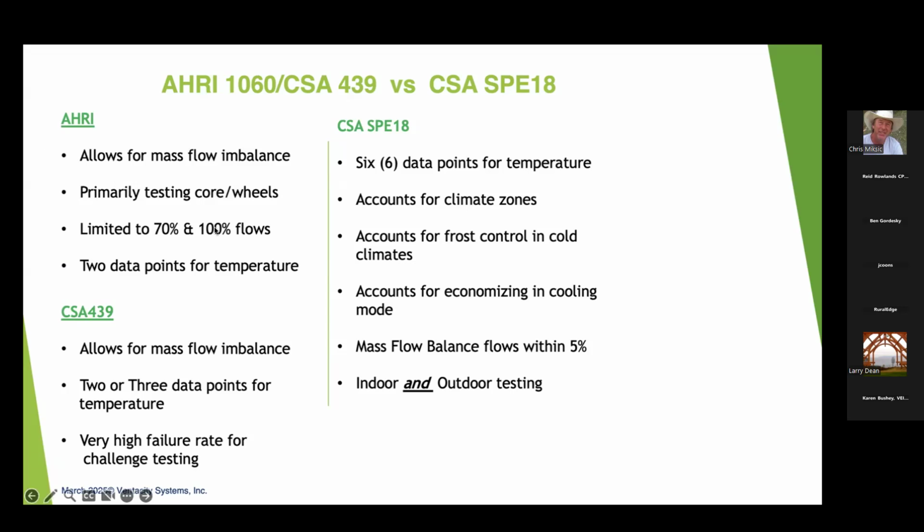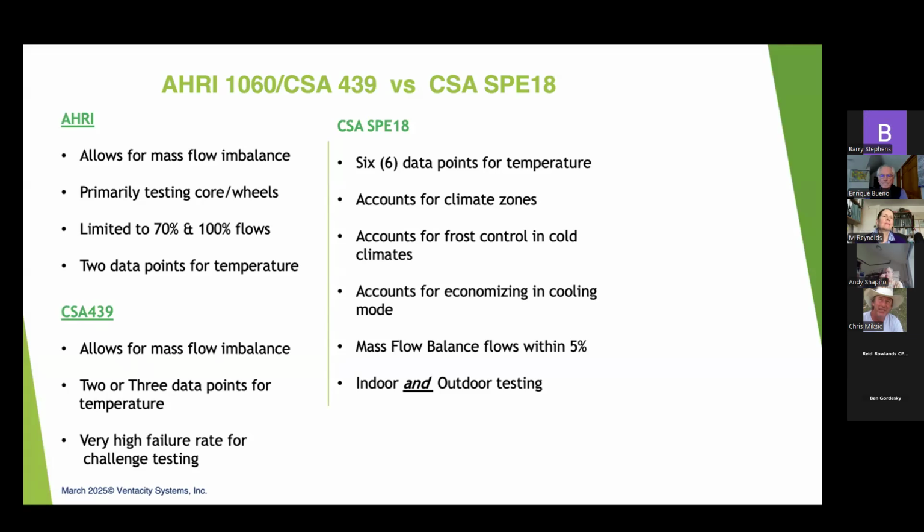And they limit it to 70 and 100% flows. So they're only testing those 2 points. And there are two data points for temperature, heating and cooling. 0C, and I believe it's 25C, what they're testing for efficiency. And CSA 439 for smaller residential, 2 or 3 data points. They do a high cooling temperature. They do a minus 25C, which is about minus, I believe, 15F for cold climates. They do 0C, 32 degrees Fahrenheit for standard, and then they do 25C.